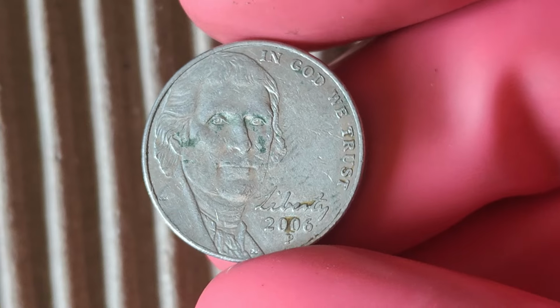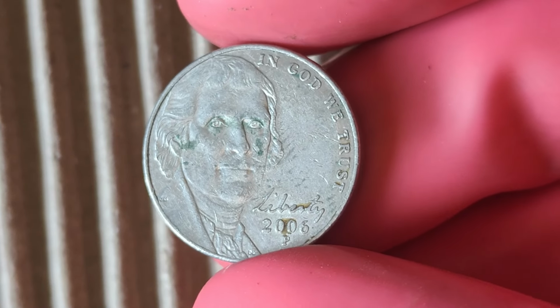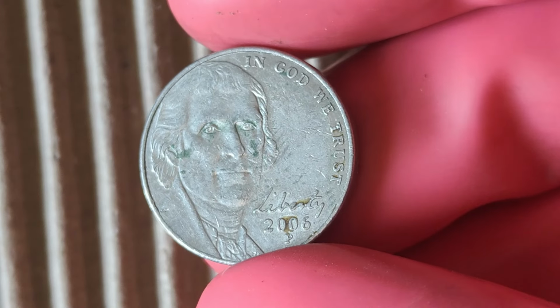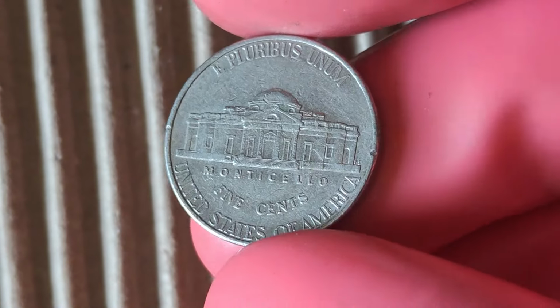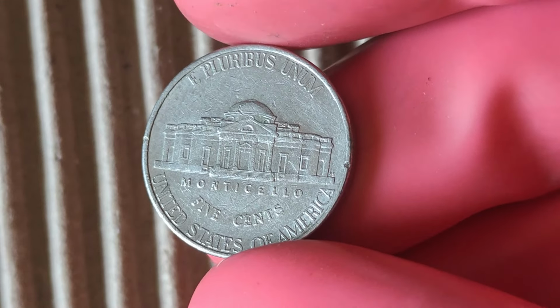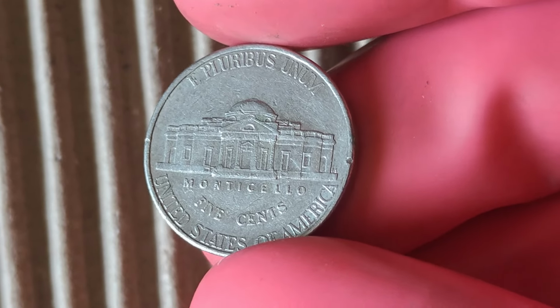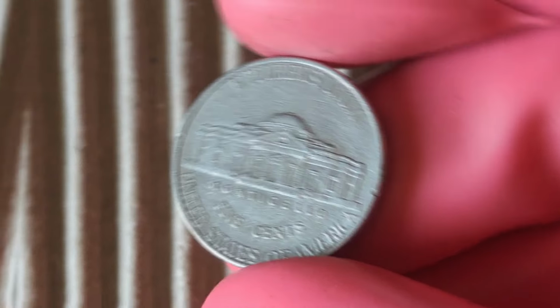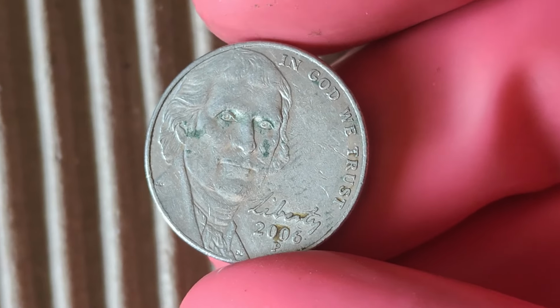Then check the surface under a magnifying glass. Any unusual doubling, cracking, or misalignment could be signs of a valuable error. And if the coin is bright, uncirculated, and shows no scratches or wear, that's your green light to send it in for grading. You can submit your coin to grading services like PCGS or NGC to authenticate, grade, and certify it. And if it's a top population example, it could change your life, literally.